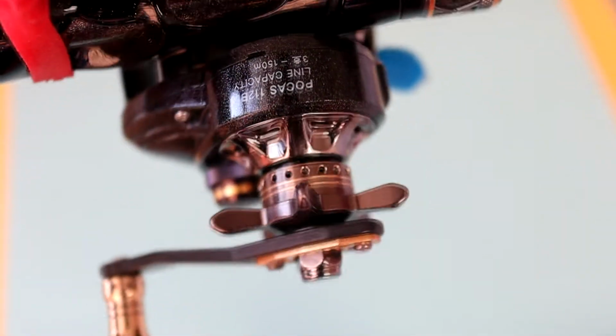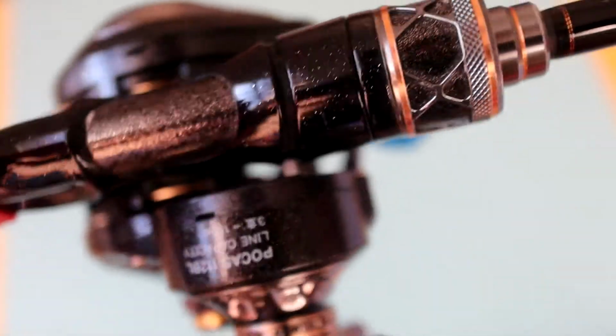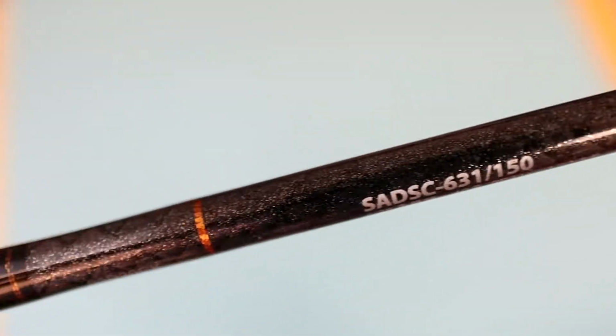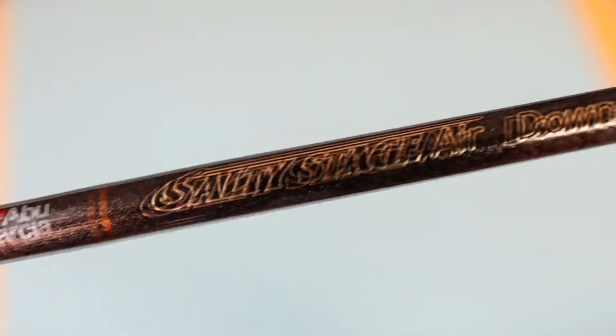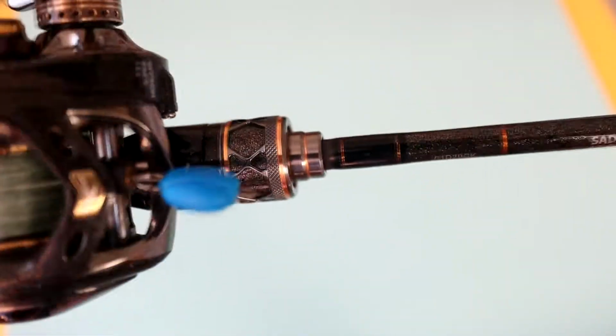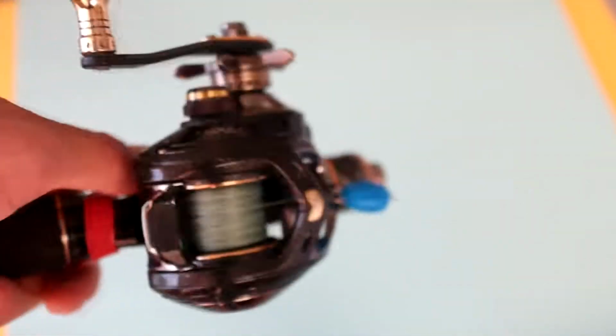It's called Downshot Air. It's specifically for downshot, which in America we call drop shot, right? It's for halibut fishing out there, and it's supposed to be super light. So I think that rod itself is maybe 5 ounces or less, so it's super light. And then my reel is about 6 or 7 ounces. So in total, rod and reel is about 12 ounces, between 10 and 13, 15 ounces max.